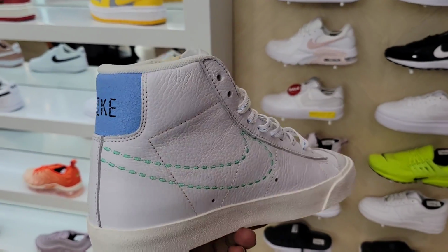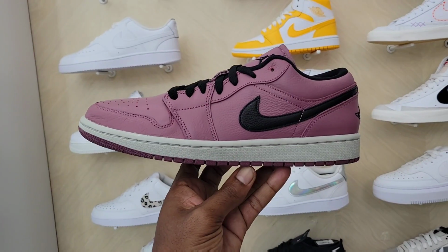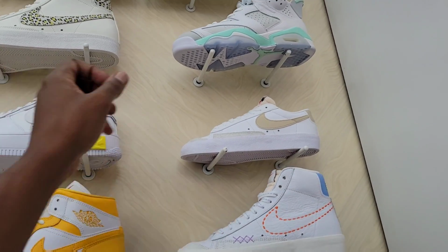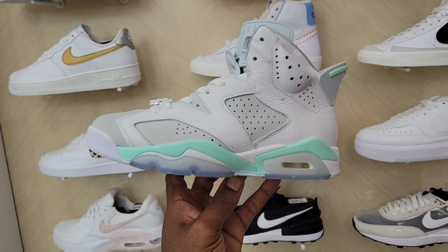This colorway is different. The stitching and everything they got going on. Pretty dope. What do you guys think about these? Not a bad colorway here. Let me know what you think about these, with the loud music in the background. Jordan 6s right here, which aren't bad either for the ladies. Still chilling out at the Shoe Palace.